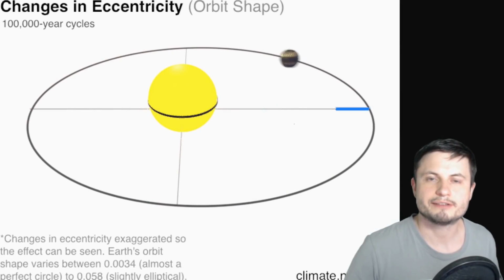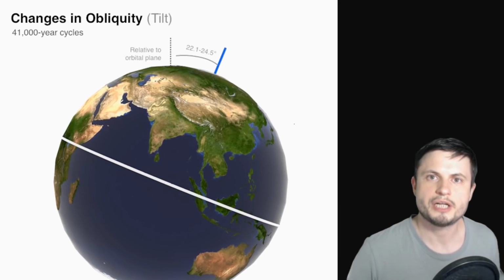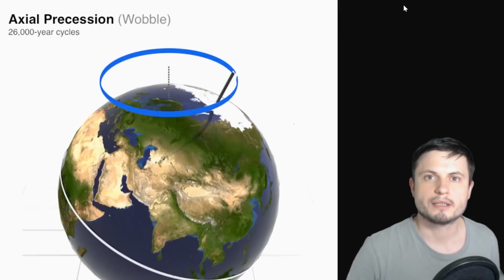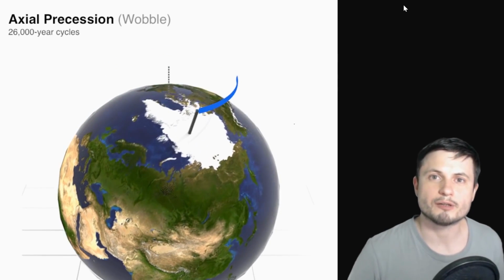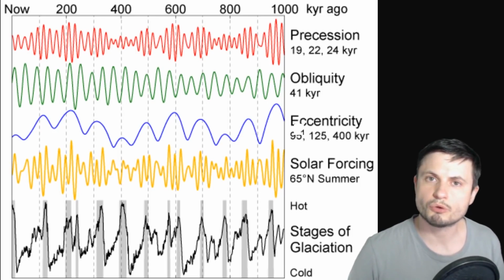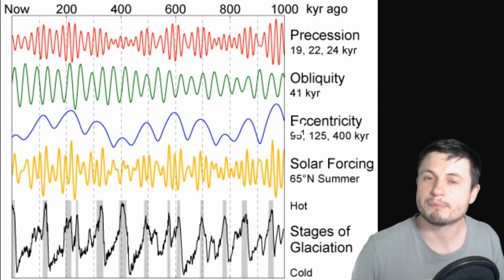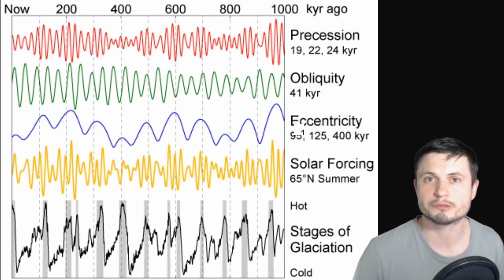For example, the cycles of change in eccentricity because of the way the planet orbits around the sun, the changes in obliquity, which essentially changes the tilt of our planet, and lastly, the so-called axial precession or wobble. Now all three do produce really complex Milankovitch cycles, which are more or less kind of difficult to actually predict. But at the same time, there could be a much simpler answer. And so a lot of scientists out there have been trying to find, is there an easier way to explain these cycles, and is there a way for us to somehow predict when the possible next glacial period begins?